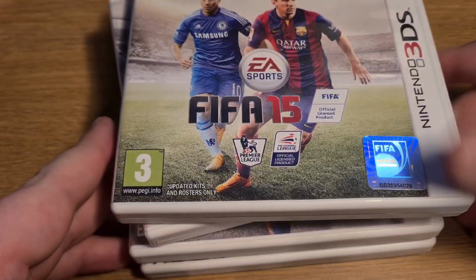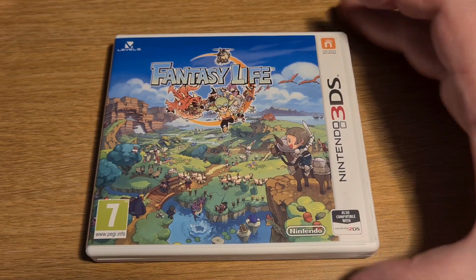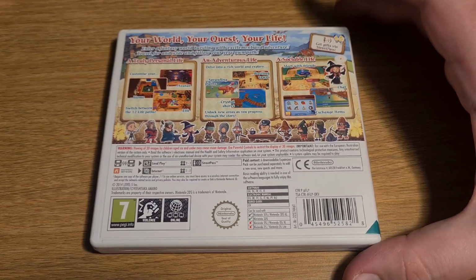Next up, I have a little bundle of shame. This is FIFA 15, 14, 13, and 12. I do love football, but not much to say on those. They're the standard FIFA games, only on 3DS. Fantasy Life, a Level 5 game. I would say the value on this will probably continue to rise due to the fact that it is a Level 5 game, currently £25.43. You can definitely lose your life, as I said, to this one. There's a lot in here that you can do, really creative job system, but you can spend a lot of time with this one. Really good game on the 3DS.